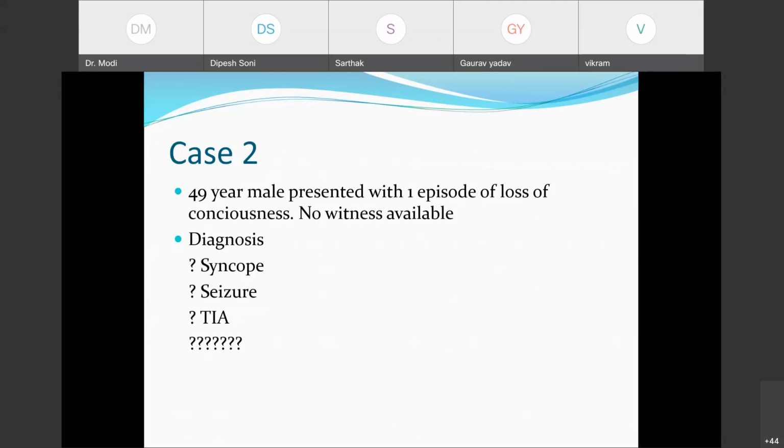Invariably, all of you have come across such kind of patients, and it is really challenging to pinpoint a particular diagnosis in the initial workup. Once your workup is complete, it becomes so easy to explain. This might have happened, this might have happened, but that is only an advantage.